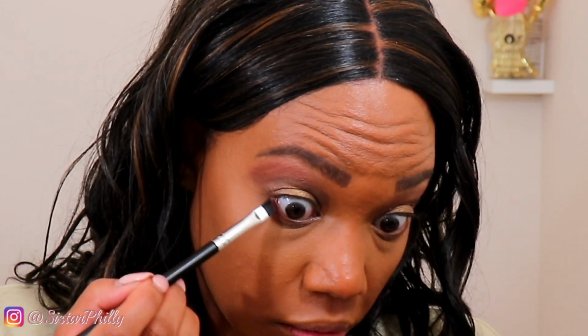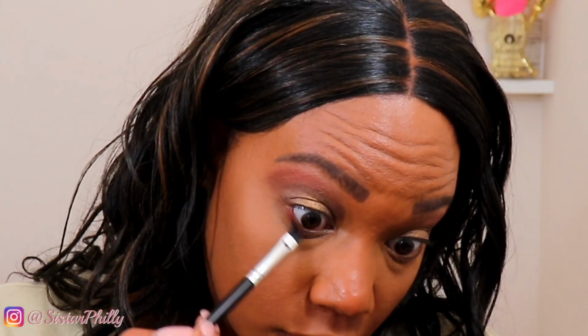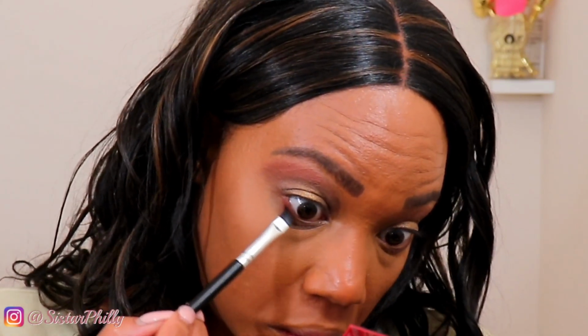I'm going to take that same shade on an angled liner brush, and I'm going to hit the outer part of the lower lash line with this. So I'm kind of patting and blending at the same time. And I usually just like for shadows to be right on the outer corner. I usually don't put shadow all over my lower lash line.